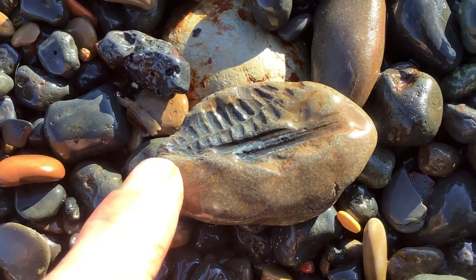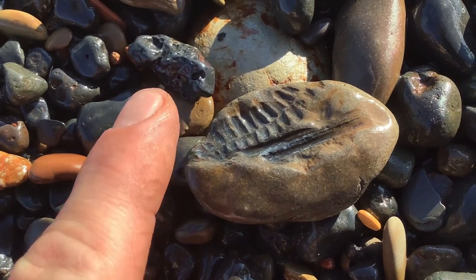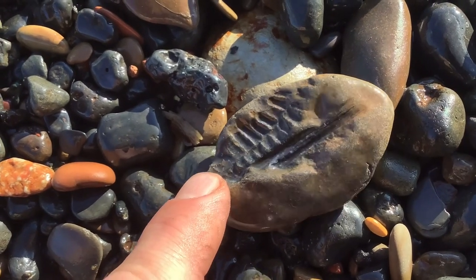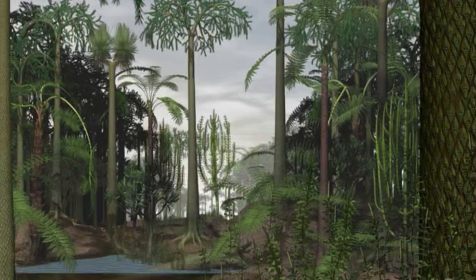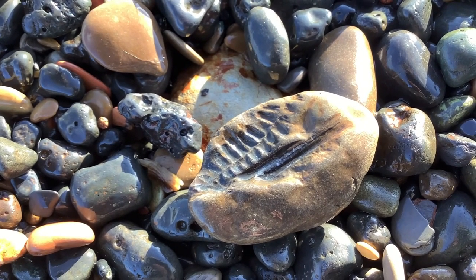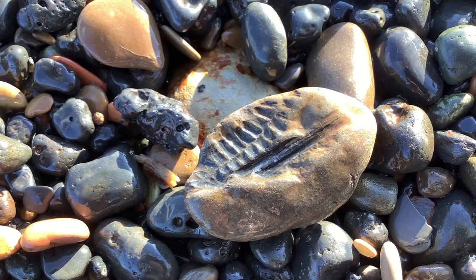We can see that it's the imprint of a leaf from a Carboniferous era fossil, and as we've talked about in the past, Cape Breton has so much coal from these old Carboniferous era forests that existed out here 280 to 330 million years ago. Coming across beautiful fossils like this on my beach walks definitely helps keep life in perspective. It always makes me appreciate the little things, and especially my children and every memory that I'm making with them. So let's get out there, everybody, and see what else we can find.